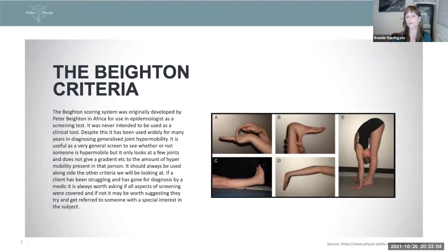So each limb is equal to 1 point, and depending on your age, if you're young, then they expect you to have 6 out of 9 on the scale. So it's each little finger is 1, and you can see how mine bends back a lot. And then thumbs touching the wrist, so each hand would equal a point if I could do that. So you've got 4 points there.